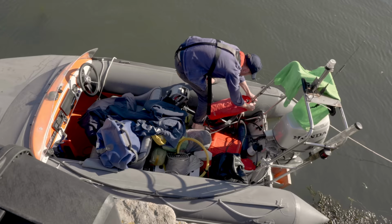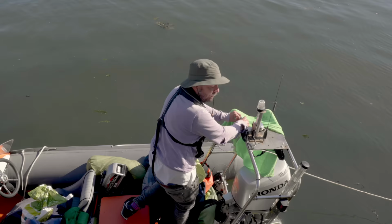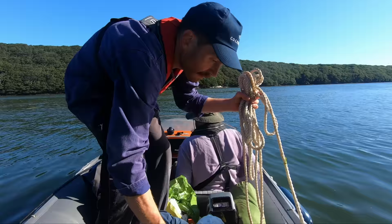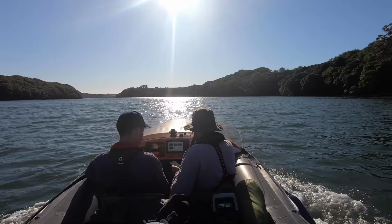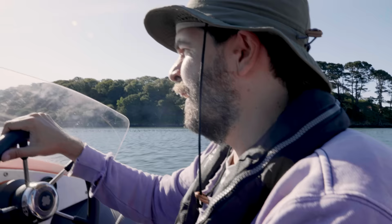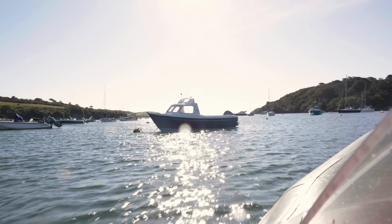Right, loading up. A bit worried we're going to be missing it, Charlie. I think we should just go. Let's go. Classically, we got up slightly late. We're racing now just to try and get round to the Lizard before it gets rough.